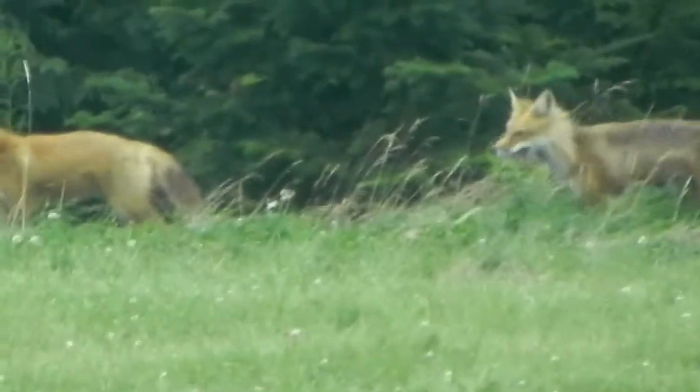The fox kits are charcoal gray at birth, except for a white-tipped tail, which one of them has. They both do. Samantha? Yeah. They both have white-tipped tails. Litters may range from 3 to 7.